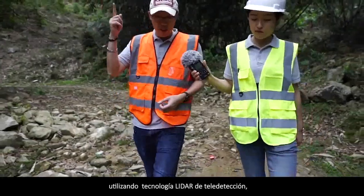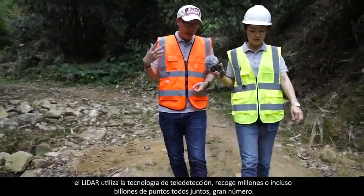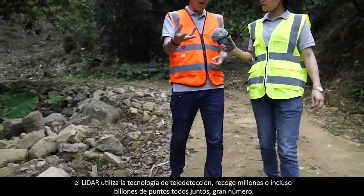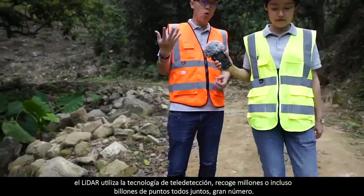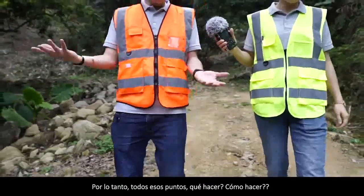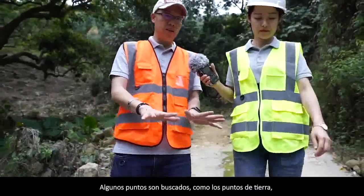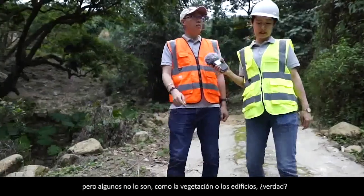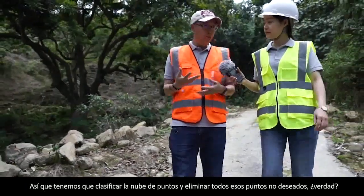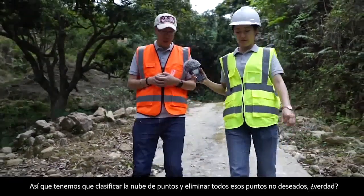LiDAR uses remote sensing technology, unlike ground survey, which measures point by point. LiDAR collects trillions or even zillions of points all together. Big number. So all those points, some are wanted, like the ground points, but some are not, like the vegetation or buildings. So we have to classify the point cloud and remove all those unwanted points.